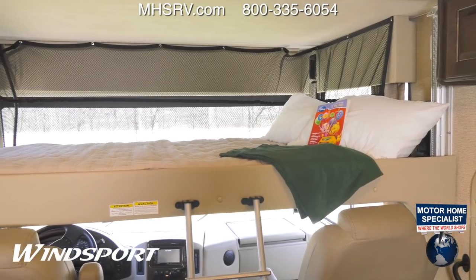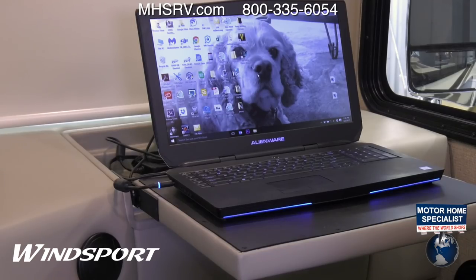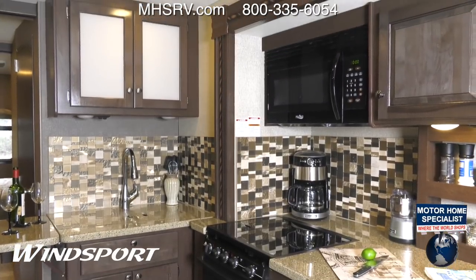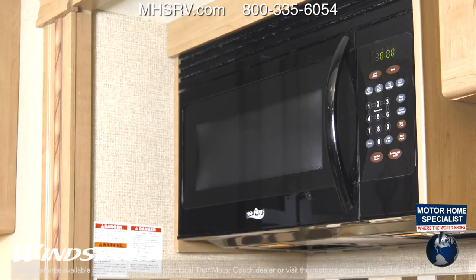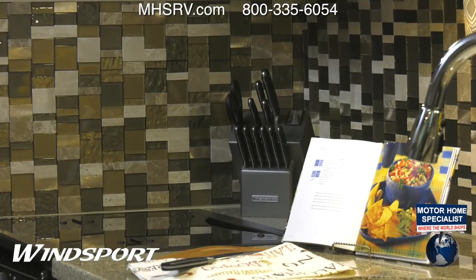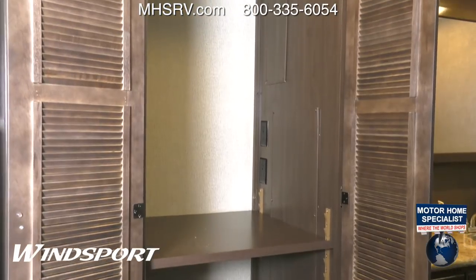All 6 floor plans also feature a drop-down overhead bunk and a computer workstation in the passenger seat, or spin both seats around for entertaining. Whether your kitchen is curbside or set up in this roomy L shape, all feature this new glass cover for your 3-burner cooktop, a microwave, oven, fridge, double bowl sink with pull down sprayer, all highlighted by a glass and tile backsplash. Need a pantry or a convenient spice rack? You can find them on the Windsport. Some models also offer a washer and dryer hookup.